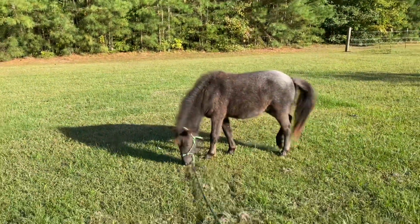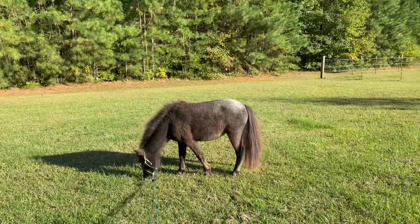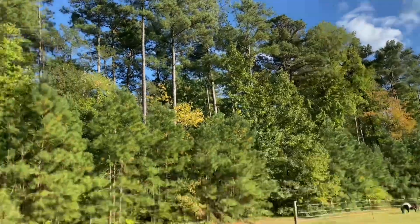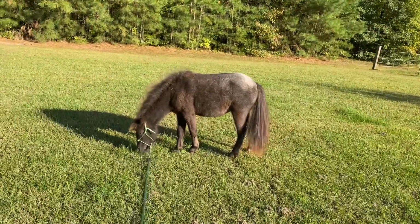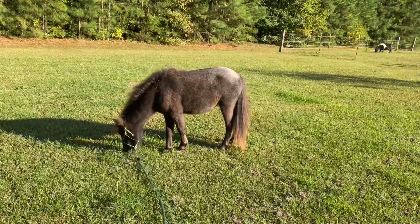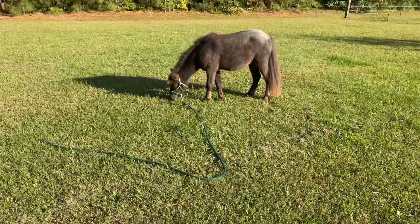Hello, buddy. All right. And I decided to take Teddy out to have a little bite of grass. We never have this much grass in October like this. It's usually kind of brown and dried out. And it's actually a blue sky without rain. So I thought on our way out to the woods, I'd let Teddy have a little treat of some grass. And I'm going to show you, I am getting him used to being out with me.